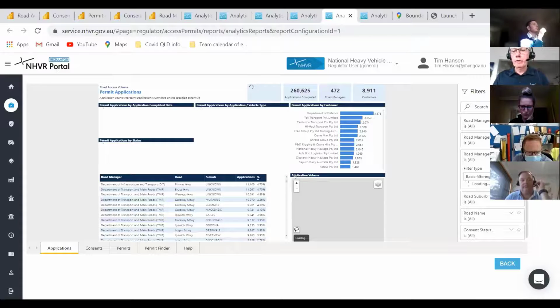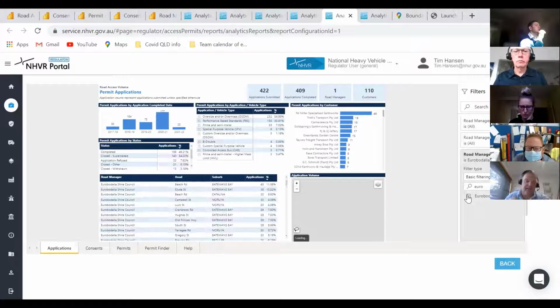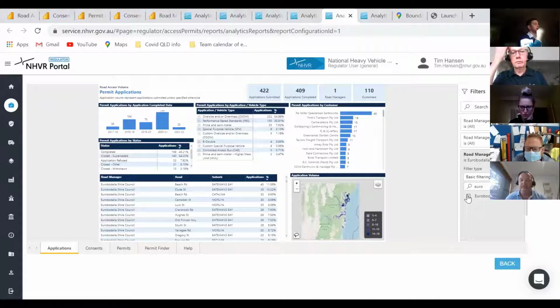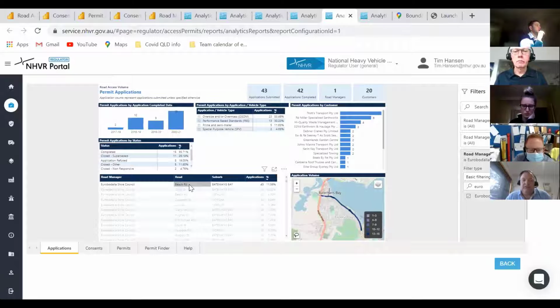So just while Tim's doing that, it's important to note, I don't know how many people have used Power BI in the past. It's a bit of a daunting product when you first start using it, but there is just an insane amount of data in it. It is part of the Microsoft suite, like Word and Excel. And each little tab area, for instance the map, is what's called a tile. That can actually be expanded.